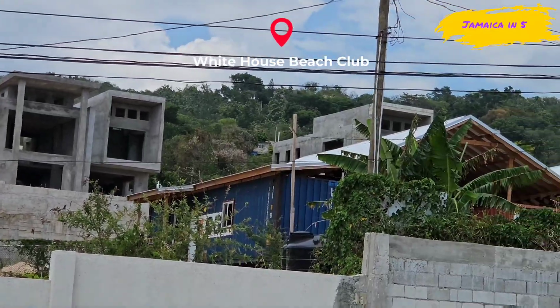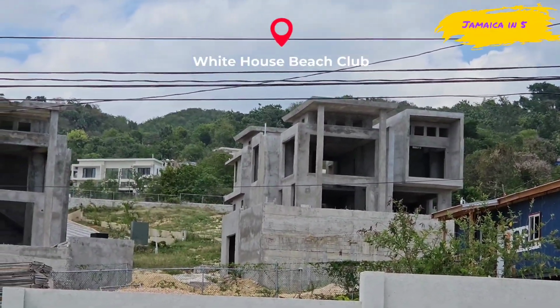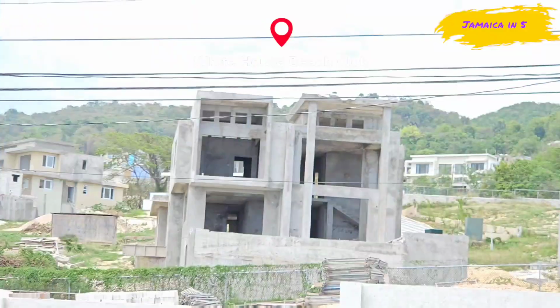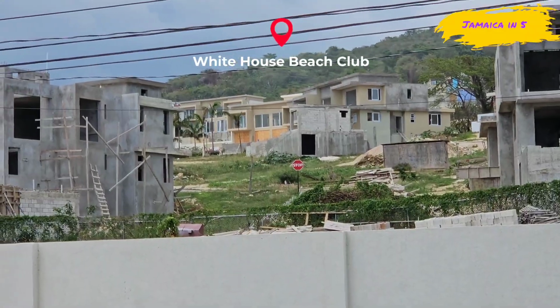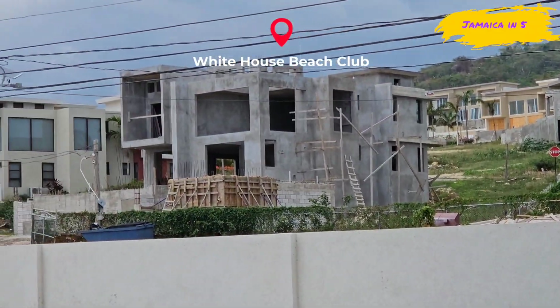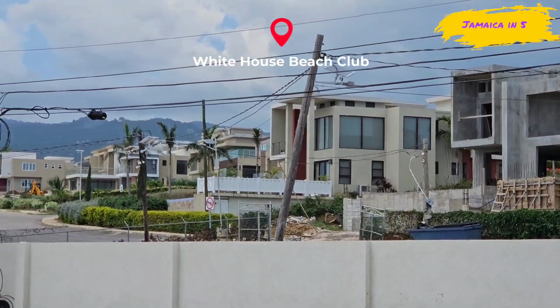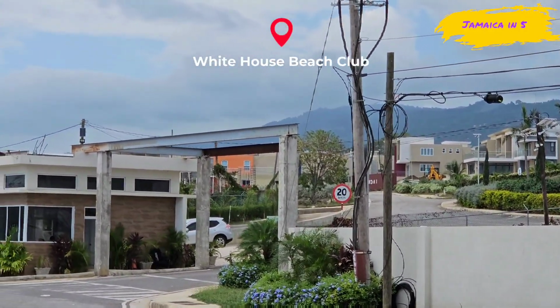And this development is actually going to have its own private beach. So on the other side of the road, we'll show you in a little bit, there is a beach and there's a tunnel that you can walk through that goes under the road, so you don't have to be crossing this busy road to get to the beach.